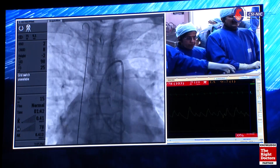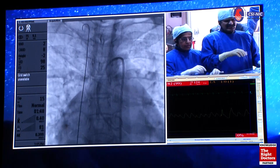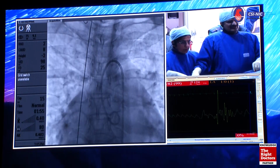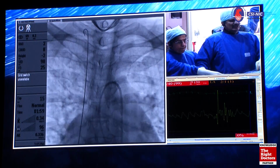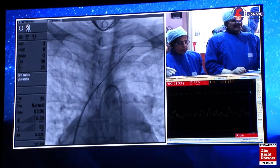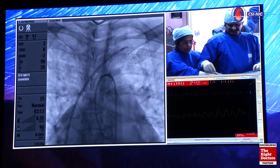The only thing is, we have to use a 0.032 wire for threading the Mullins sheath, because the Mullins sheath doesn't go over a 0.035 wire, and most of our labs have only 0.035. Unless you have a 0.032 wire, the Mullins sheath doesn't slide. You can maneuver so that it is in the left innominate vein, so that when you are coming down, it gets an angle onto the atrial septum.